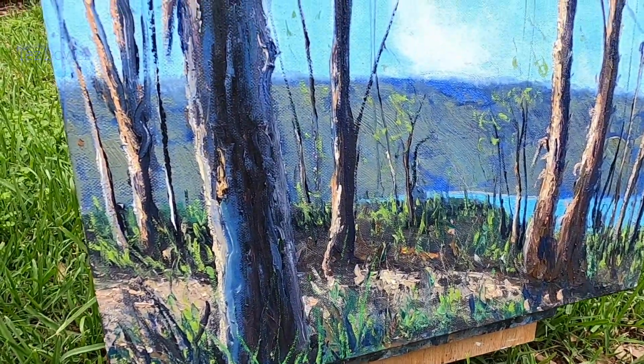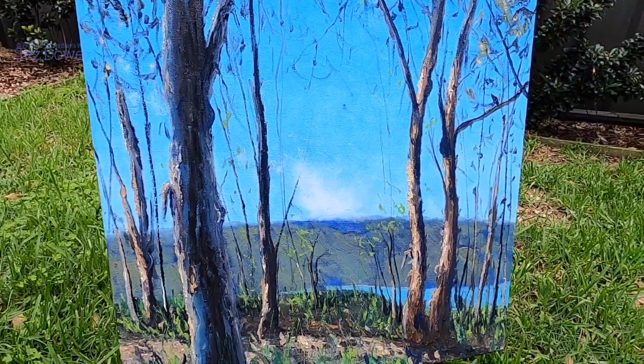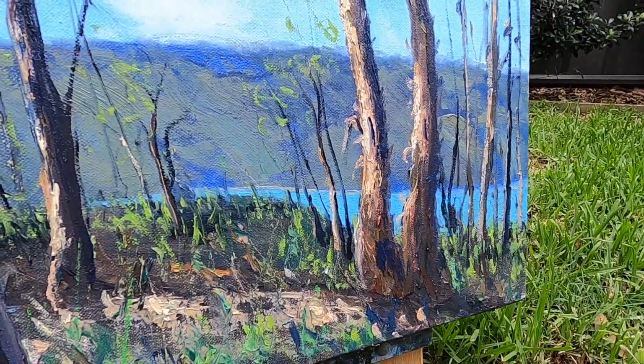Merry Christmas also. Okay, so I did finish the painting in the studio. I put the water in there, as you can see, and chucked the cloud in, and just refined the middle ground here a bit, and it turned out okay.